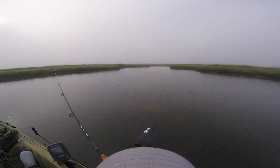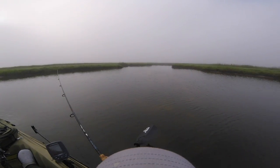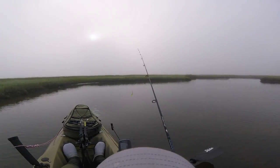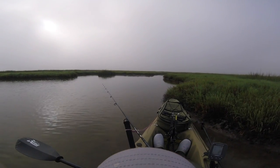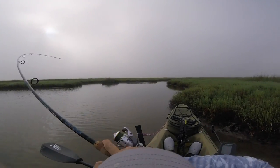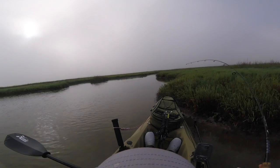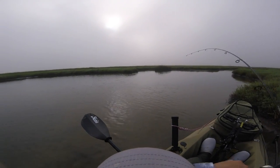See if we can't do that again. See, it drops to about 3 feet deep over here. Right here, we're in, you know, less than a foot. Fish on, guys. Right there. That's how it's done, son. That's how it's done. Threw it right on top of him. Kept seeing him work over there.